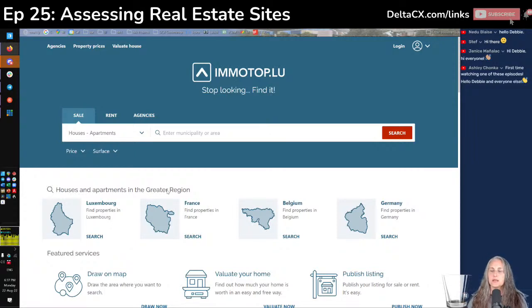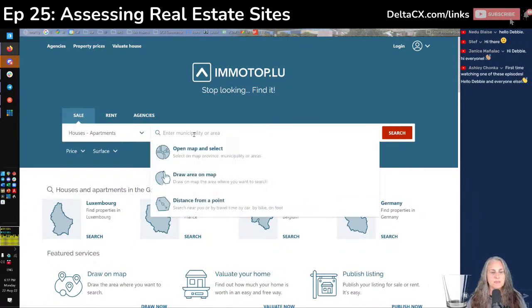So let's imagine that I'm going to move to, let's just say, Munich, Germany. So, enter municipality or area. Now I'm dealing in English, so I assume I can write Munich, though obviously the Germans don't call Munich Munich. They say, okay, open a map and select, draw the area on a map, distance from a point. Now, thinking about knowledge design, all of these imply that I can find Munich on a map.